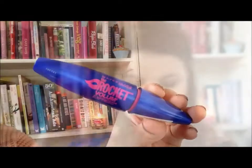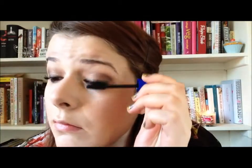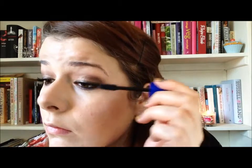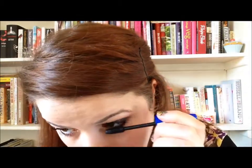Next product I'm going to use is the Maybelline Rocket Volume Express Mascara. I've really grown to like this mascara. Gives you masses of volume if you spend the time building it. A little bit big to use on the bottom lashes though, I must say.